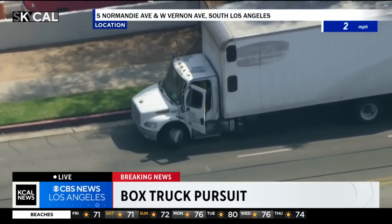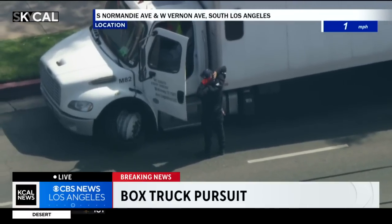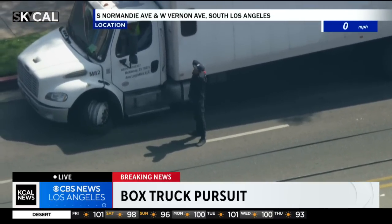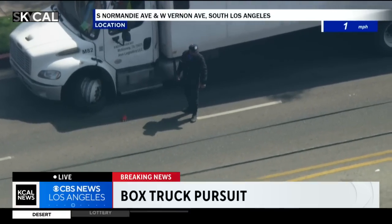Now, Amy, I just got information from our assignment desk. The want on this is carjacking. This is a carjacking suspect that we're talking about right here, and now it looks like this driver is surrendering. LAPD wasn't sure of the number of occupants inside the cab, but it's very likely he may be the only one.